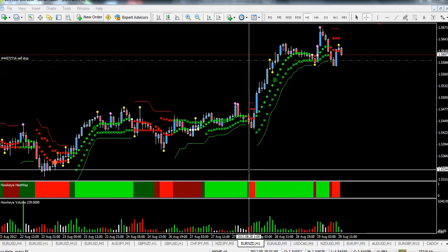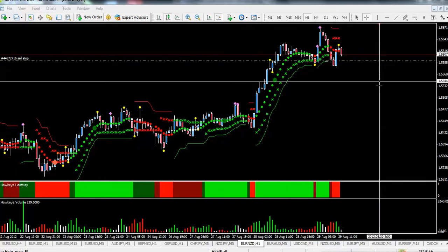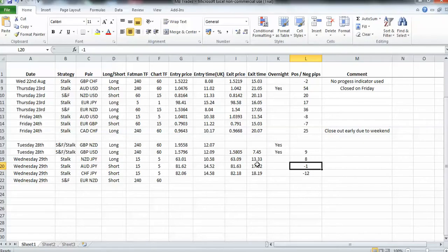You can see I've entered the trade here with the green dotted line at the top, which is the entry. Without further ado, let's go through, because today was the first trading room since last week. On Tuesday we have here a pound Kiwi long.